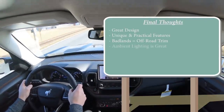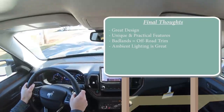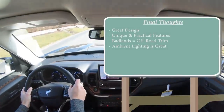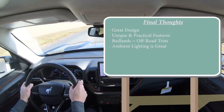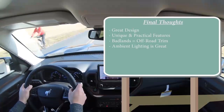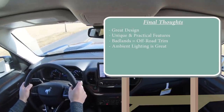Ambient lighting is pretty cool on this one, and overall, the fact that the Bronco Sport has fun trim levels that are specific to really take you to a different place, like for example the Outer Banks, it really is a pretty cool feature. So when you're driving to work in this thing, maybe you get to see the Outer Banks badging on your Bronco Sport with the wave on the side of it. It really kind of takes you to a different place when you're driving it. So I don't know, I really like that. Kind of relaxes you in the end.